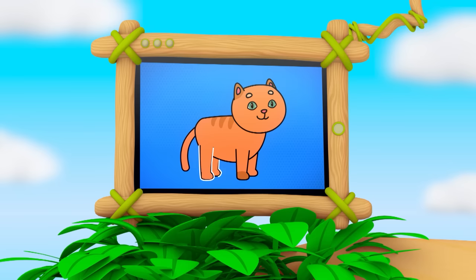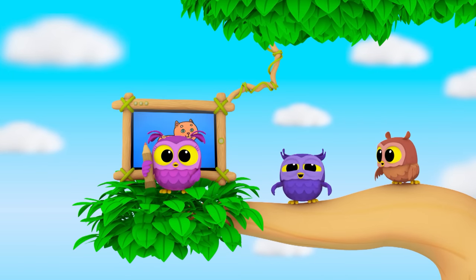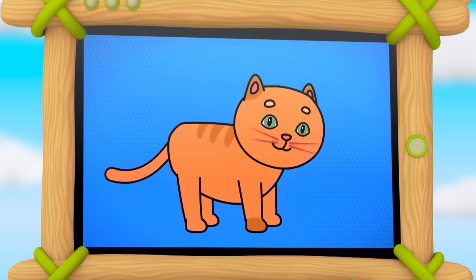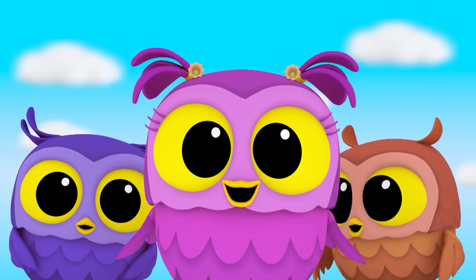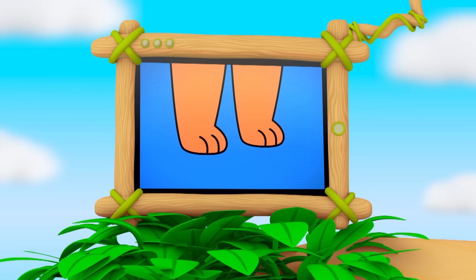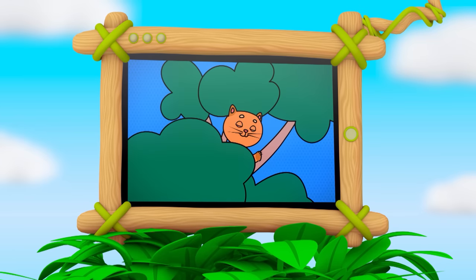A cat has four legs, a tail, and whiskers. And it makes this sound. Can you kids at home sound like a cat? Meow. Meow. A cat has sharp claws. It can use these claws to climb trees.